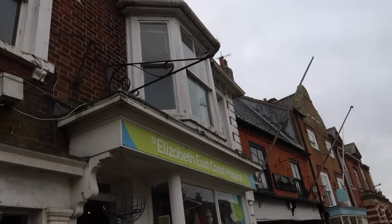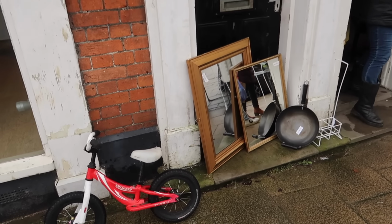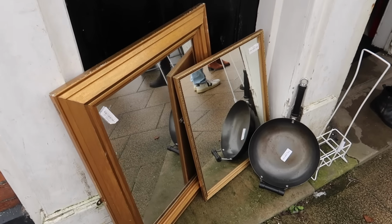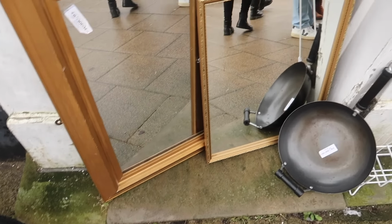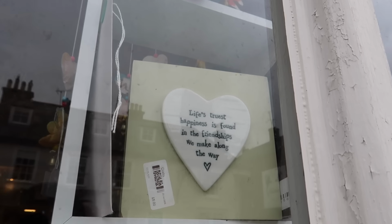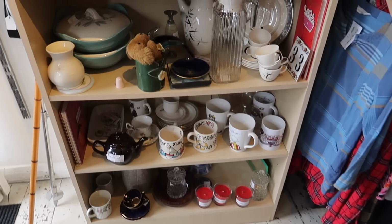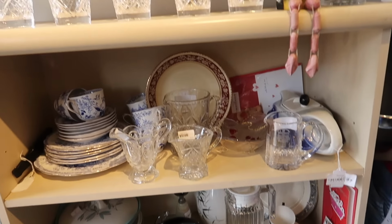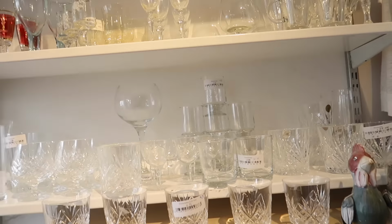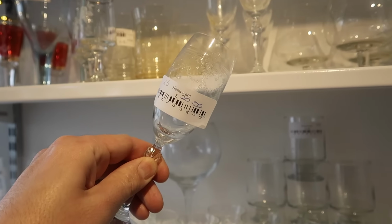This is the St. Elizabeth East Coast Hospice. Oh, look at these gold mirrors. Lovely. Life's truest happiness is found in the friendships we make along the way. I've bought Kate things with that print on them before. Plenty of bric-a-brac here, which I always love to see and have a rummage through. Loads of glassware. Oh, these are very pretty. The detail on that, £20 for the set.